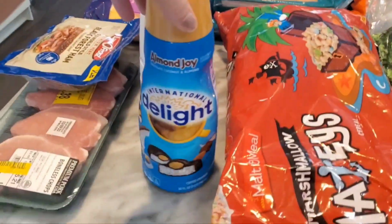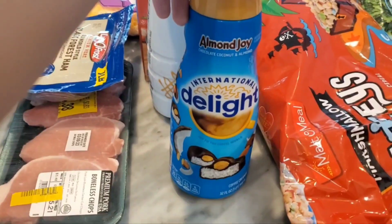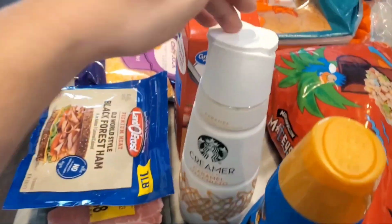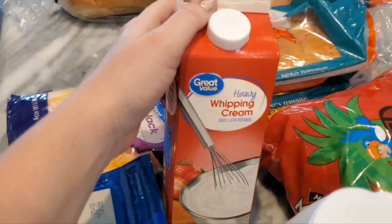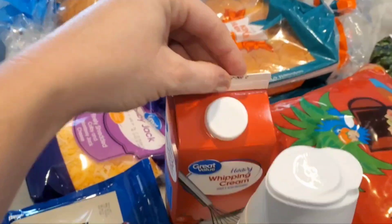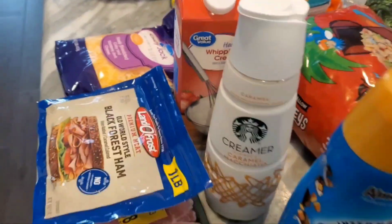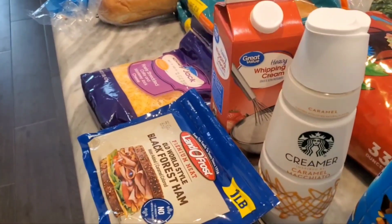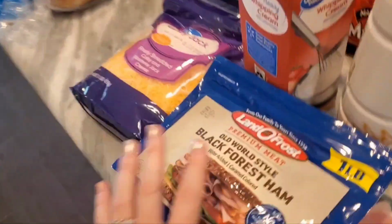So moving on. I picked up a creamer for Steven. Lillian is out, so I grabbed her one. I grabbed another thing of heavy whipping cream. I'm really, really liking making my own butter. For some reason, it just tastes better. I don't know if it's because I make it myself or if it's actually just better. I don't know, but I really like it that way.